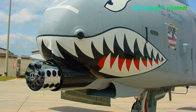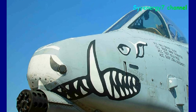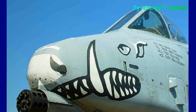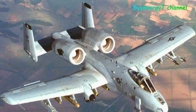But actually, it was built originally by the now defunct Fairchild to destroy Soviet tanks in Europe. So Fairchild is no longer around, but they make replacement wings for this thing. And you can see, here's one type of set of teeth, and here's another set of teeth. I guess it depends on what squadron they're in, but it has its genealogy going all the way back to the Flying Tigers, and that's about the only ones that can actually say so. It's an extremely important plane, and they should be keeping it around for a long time.